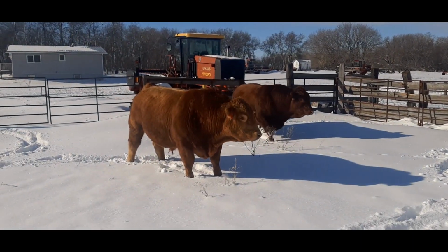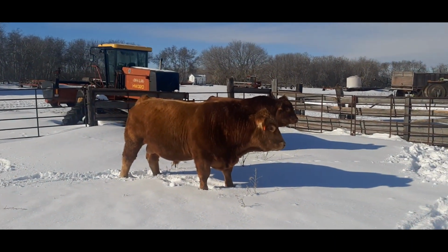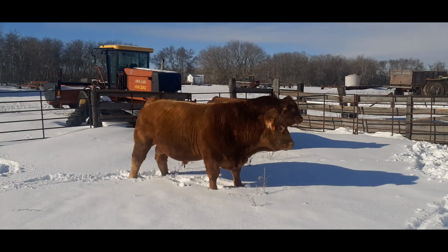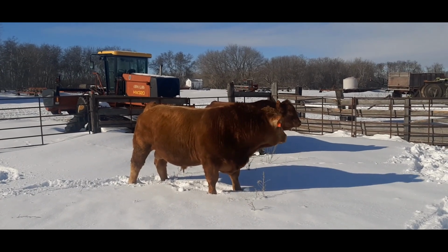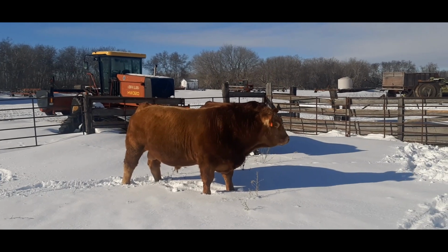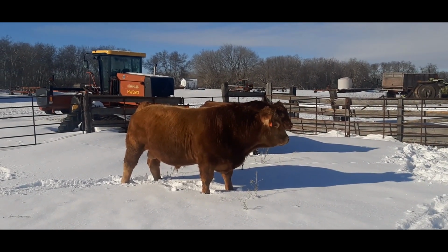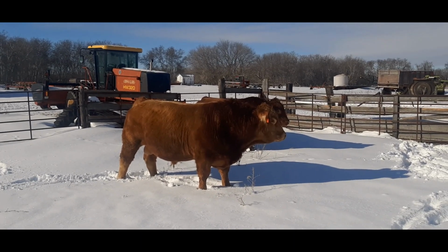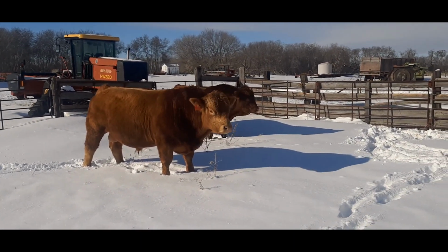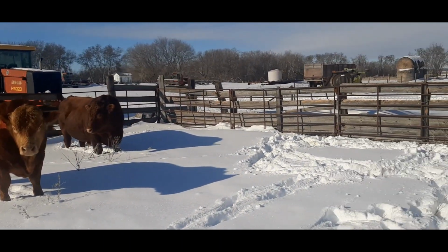This guy here we purchased from that 83 South bull sale from the Fletcher family. He's what, 3 years old now? He's actually an outcrossed bull, a Game Face son. He's actually off of 2 black parents, so should be some strong red calves coming out of that. Been pleased with the calves coming out of all these bulls so far.